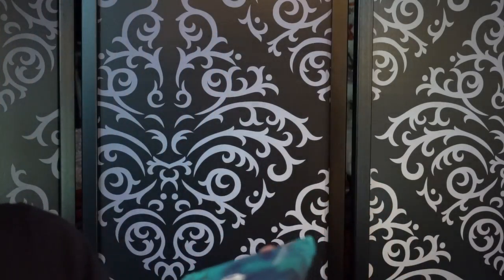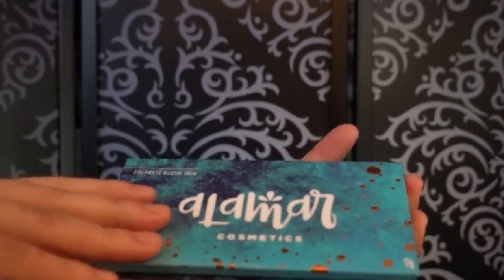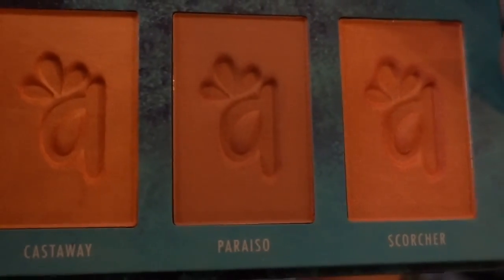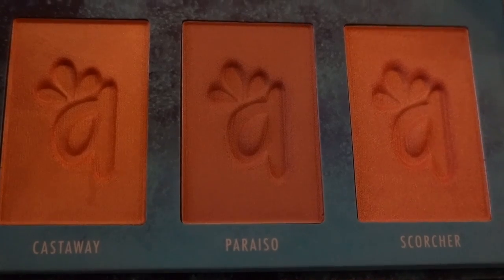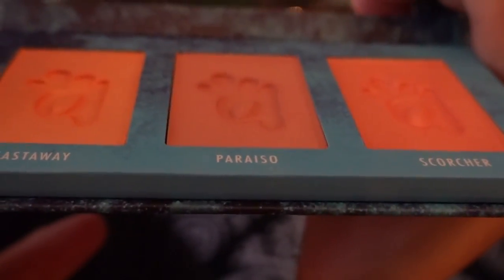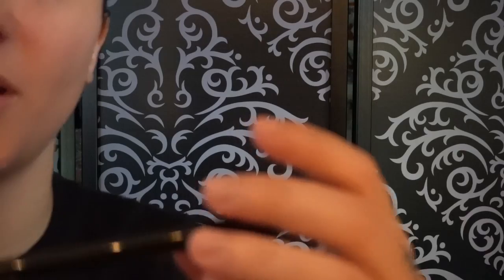And then I did get the Alamar Cosmetics Blush Trio Kit. And here we are. Very pretty colors. Wow, the indentions are so deep. That's insane. Can you guys tell how deep it is? That's crazy. I did get Bodyography pencil in the shade Emerald. And I got Variation 1.